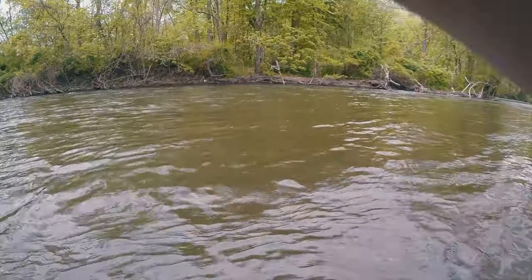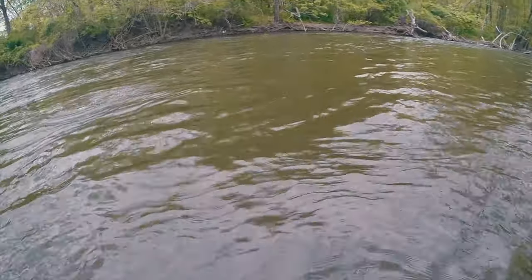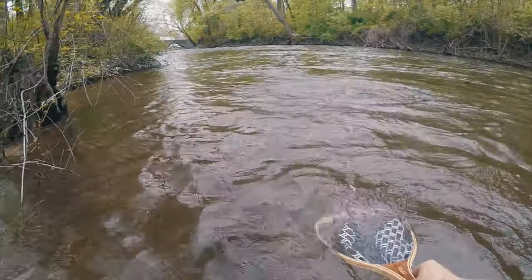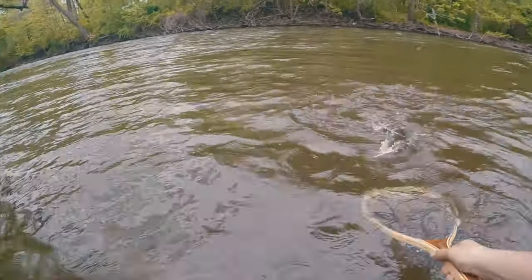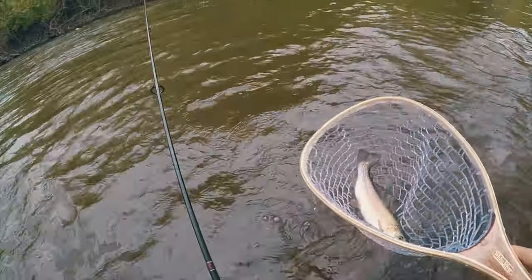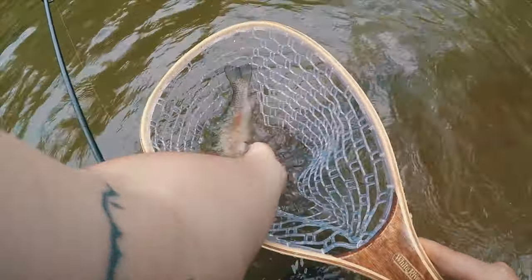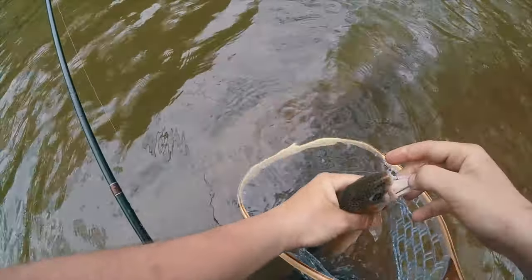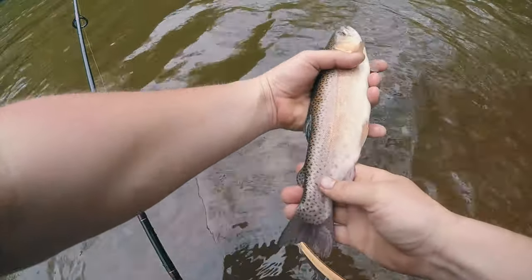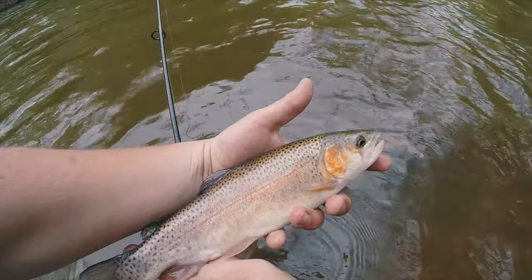Oh man, another one. Rainbow. Oh my God, the pink power worm. Barely hooked. Beautiful orange line going down him. Look at that gill plate. Oh, so beautiful.